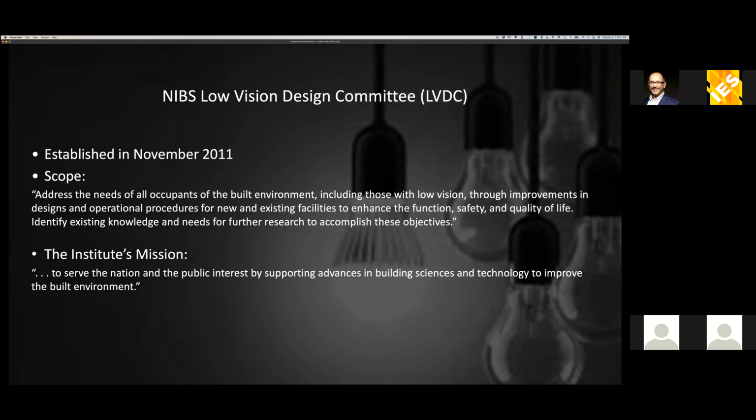So other than the IES committees, the National Institute of Building Sciences here in the US has a low vision design committee, which was established back in 2011. This committee is not focused just on lighting. It is focused on the entire facility: interior design, architecture, HVAC, all of these things, and how they may relate to low vision. Of course, it has a lighting section, and it is very comprehensive. It does reference RP28 in most of the lighting related information that is in there, but it also has some other good references and information.